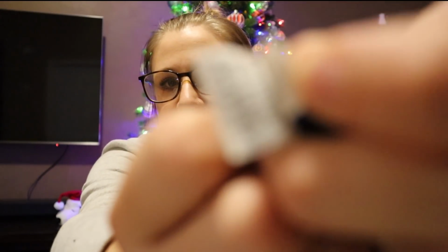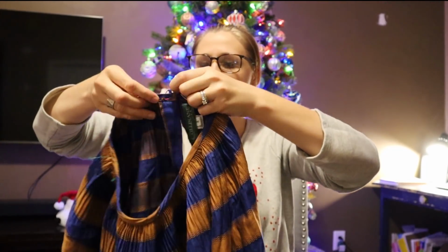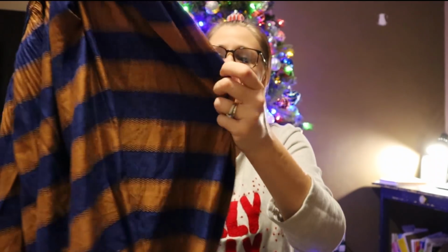Well, you get the picture. I hate when my camera does that. Anyway, it's like a high-waisted skirt, and the thing that really caught my eye, first of all, the print is really, really nice. Again, this copper bronze color with a navy blue and a chevron detail. Oh, come along. There we go. We got there in the end.